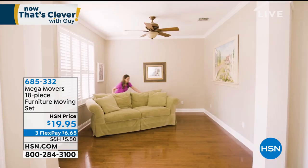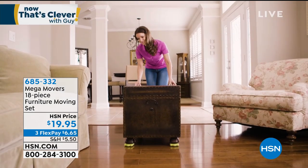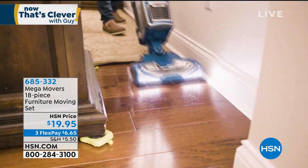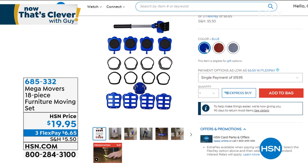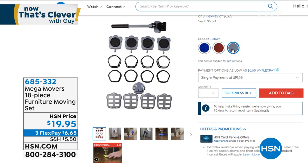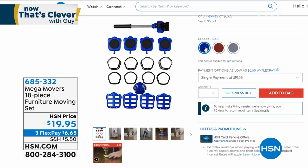You get four of the large risers, four small ones, carpet sliders, trolleys, everything you need to be able to move bulky, heavy furniture. And I want you to look, that's one woman running around and moving stuff around. It allows you to kind of move things. Look at that bed. So we have them available in blue, brown, and gray. A lot of people just leave them on the furniture so that they can move it around, but you're gonna get everything you see right there in the kit. It makes life so much easier.